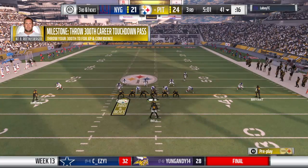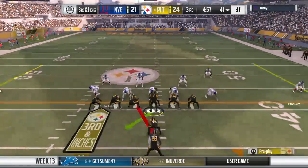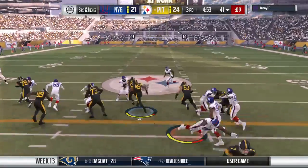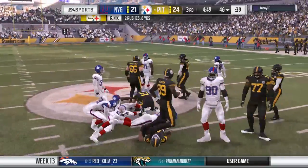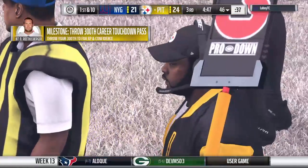They come out here in the I, and they'll let their fullback try and push the pile. And he brings this up to the 46. Good enough for the first. 5 yards on the play there as the drive will continue.